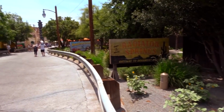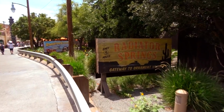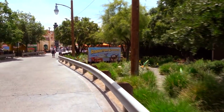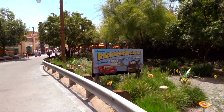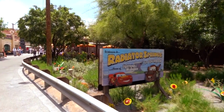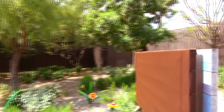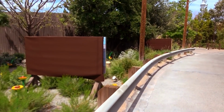So if you're coming from Avengers Campus into Radiator Springs, you get to see these billboards. Gateway to Ornament Valley, and then Radiator Springs, home of Lightning McQueen and Sir Tow Mater. He was knighted in the second film. But if you're going in the direction of Radiator Springs into Avengers Campus, the boards will look different.